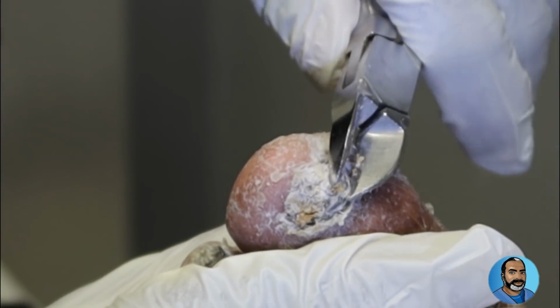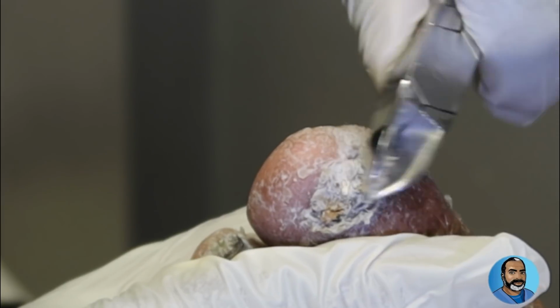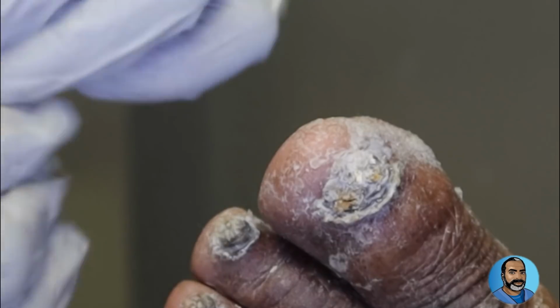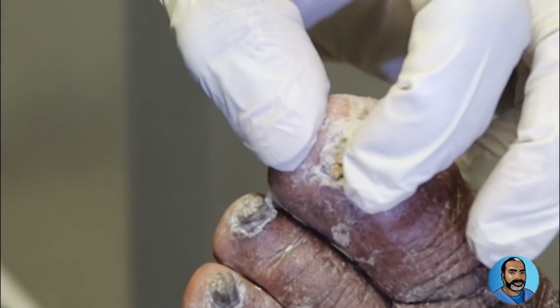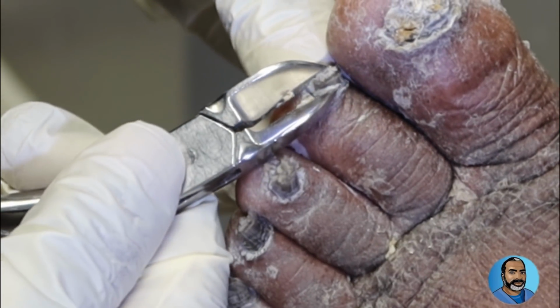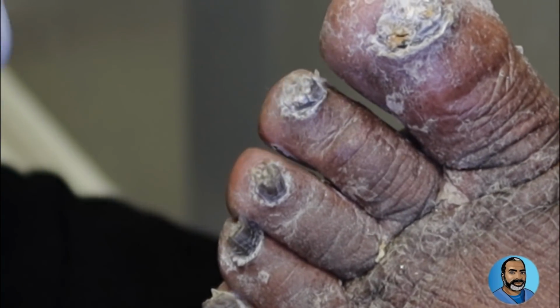Oh, wow. All right? So that cuticle is all jacked up. Would that ever go back to normal? Yeah. That could be kind of problematic, right in here, because it's very hard in your case. But we'll deal with that as well. There we go.